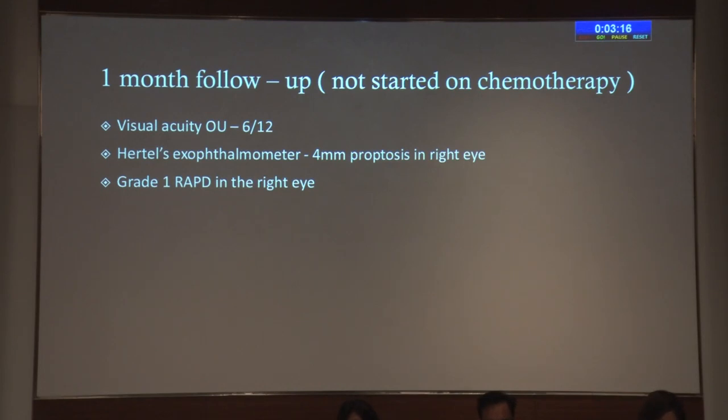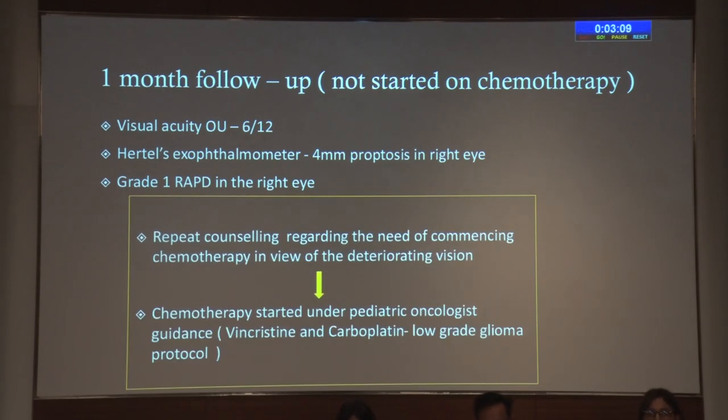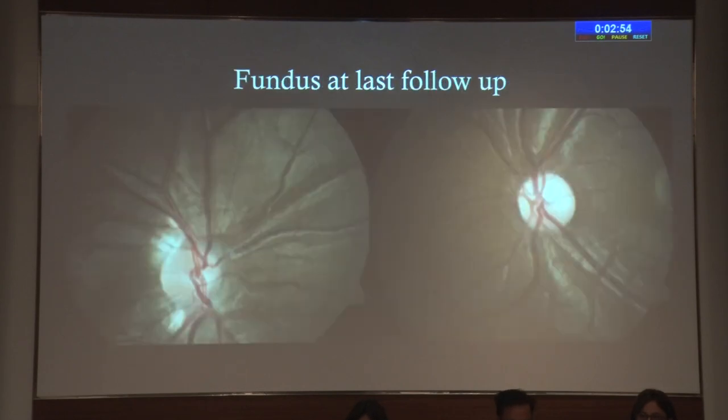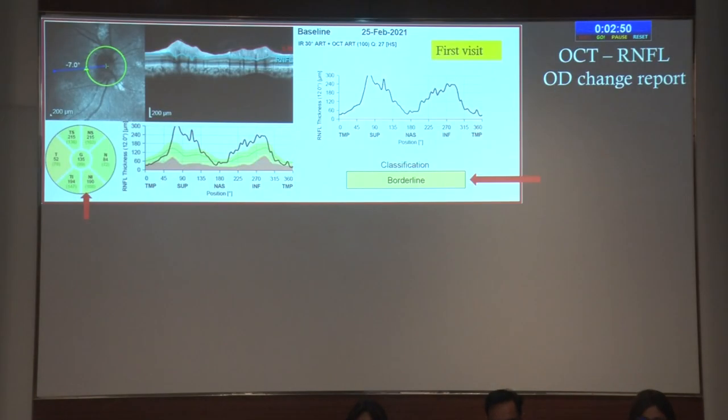In the 1 month follow-up, left eye visual acuity deteriorated to 6/12 from 6/9, right eye remained at 6/12. With repeated counseling, the child was started on chemotherapy, and at last follow-up after completing chemotherapy, the right eye proptosis reduced, visual acuity in both eyes improved to 6/9, movements also improved. Fundus examination: right eye disc edema reduced, left eye disc pallor remained.